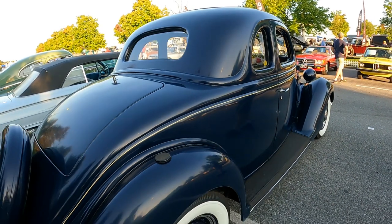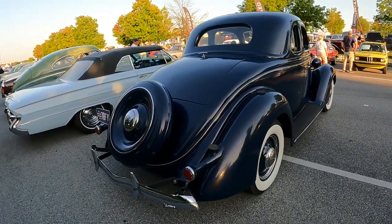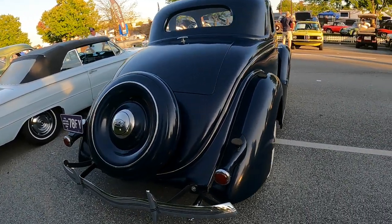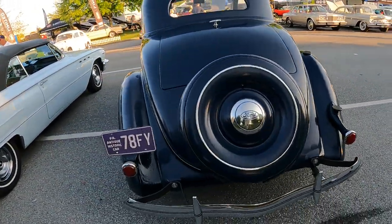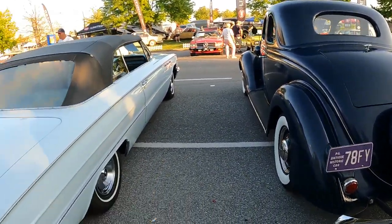I think they look nice, good enough for the original. You don't have to hot rod them, but I understand why they do. They do make good hot rods. It's pretty, though. This is a rumble seat coupe besides. Yeah, it looks like an older restoration, but still a very presentable car.